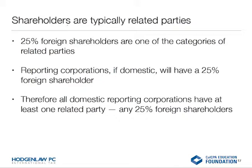And of course, shareholders are typically going to be related parties, so that's a shortcut to see if there's a reportable transaction with the related party. If you're looking at a domestic reporting corporation, 25% foreign shareholders are one of the categories of related parties. If it's a reporting corporation, it has a 25% foreign shareholder, so all domestic reporting corporations will have at least one related party. That'll be any of the 25% foreign shareholders. And very often, reportable transactions take place directly with those people or those entities. So that's one quick place to look to see if you have a 5472 requirement.